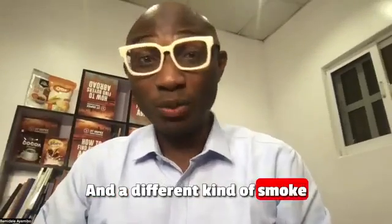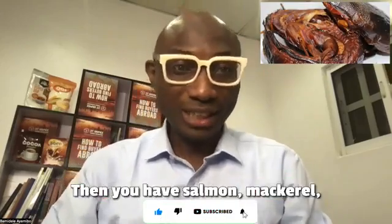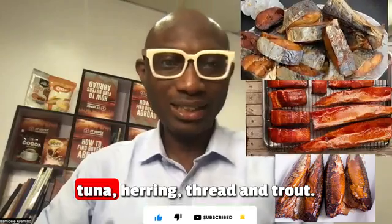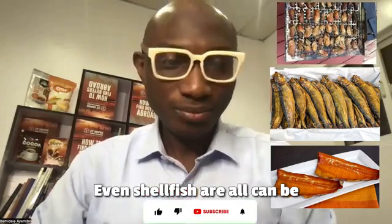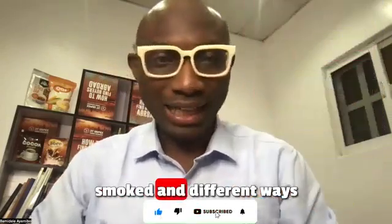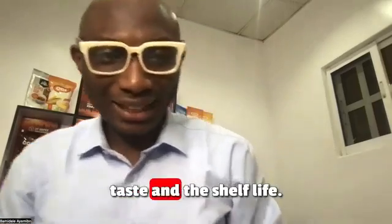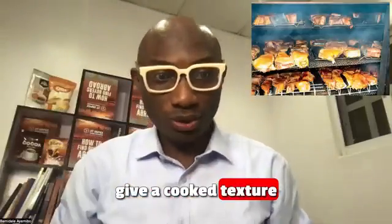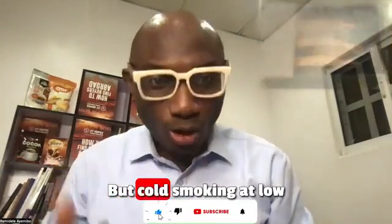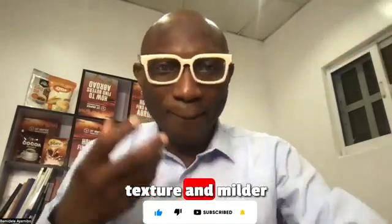And there are different kinds of smoked fish you will see. In Nigeria, a very popular one is catfish. Then you have salmon, mackerel, tuna, herring, and trout. Even shellfish can be smoked, and there are different ways this can be done. Different techniques affect the taste and the shelf life. Hot smoking at high temperature gives a cooked texture and intense flavor, but cold smoking at low temperature preserves the raw texture and a milder smoke influence.